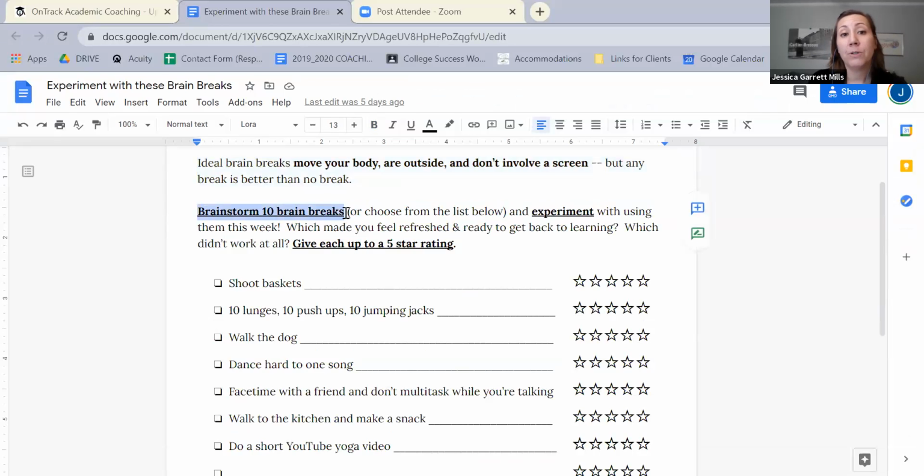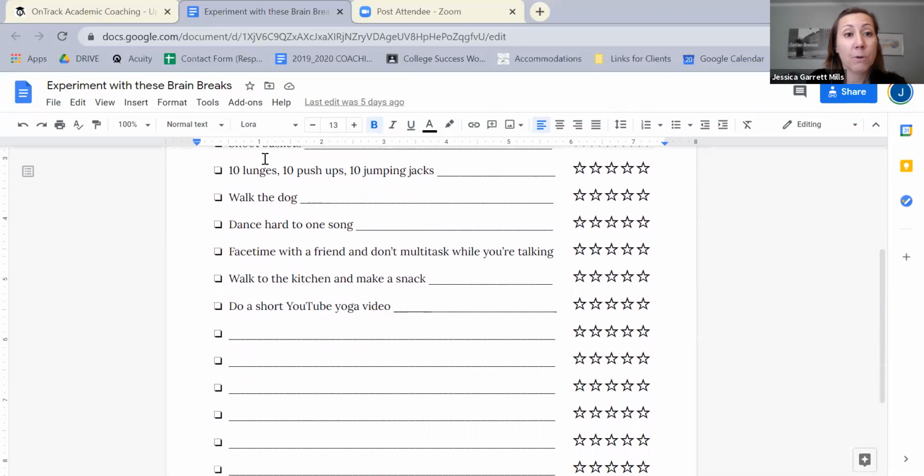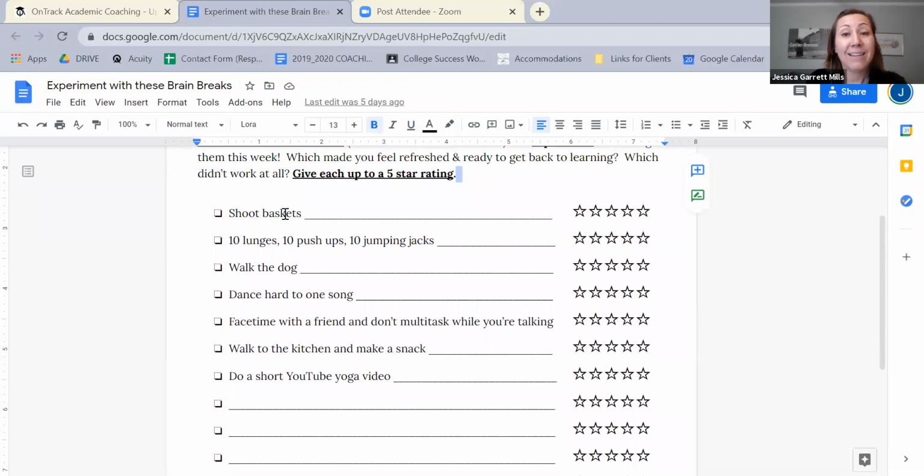So what I want them to do is first brainstorm 10 brain breaks that might be good for them. This is something you could do in a supported study hall or something. Have your students brainstorm 10 brain breaks. They can choose from the ones here. Shoot baskets: outside, moving, away from screens. 10 lunges, 10 push-ups, 10 jumping jacks, something like that might appeal to your athletes who are supposed to be doing that stuff anyway. Walk the dog, that has the added boost of some oxytocin because you've added a pet, and that's a feel-good hormone, a sort of bonding hormone.